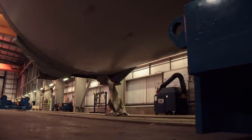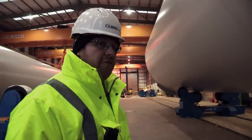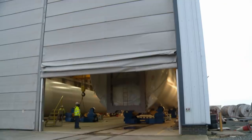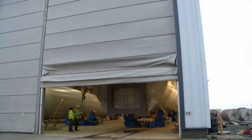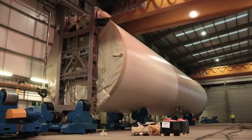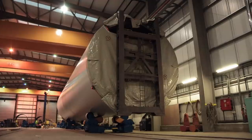So, first section's in. We're doing well, but we can't really afford delays. Fingers crossed. The rotor is ready to leave, and the sections need to be driven to the harbour, but they're so big, they can only be moved at night.